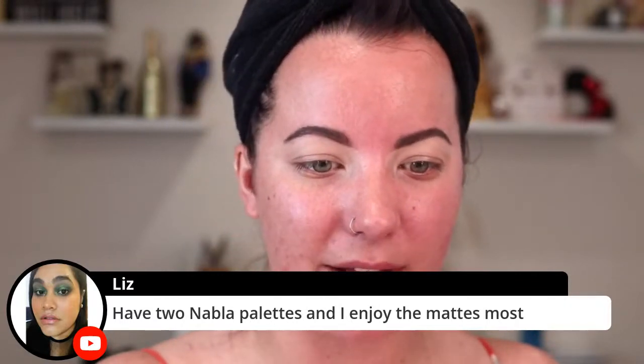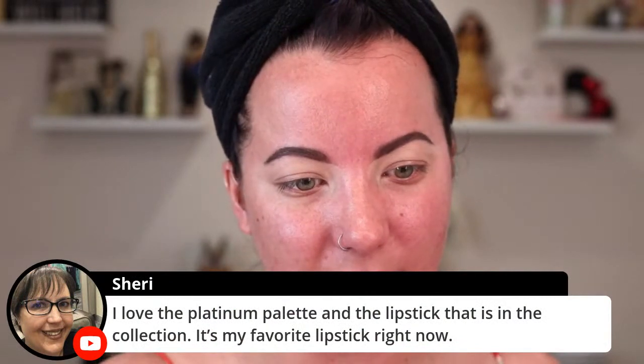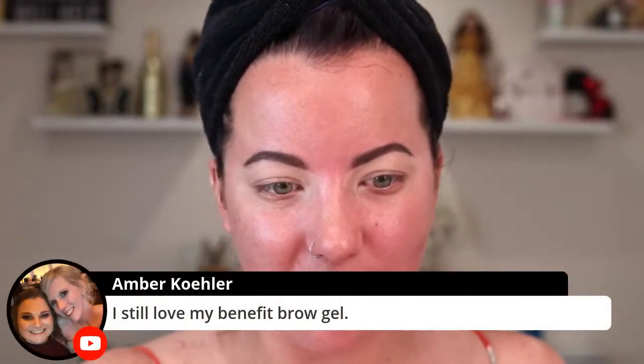I have two Nabla palettes, and I enjoy the mattes the most. I'm really excited to try them. I love the Platinum palette and the lipstick in the collection. It's my favorite lipstick right now. Yes! Let's see. I still love my Benefit Brow Gel. Are you talking about the clear one?